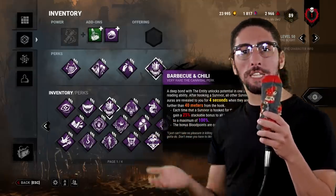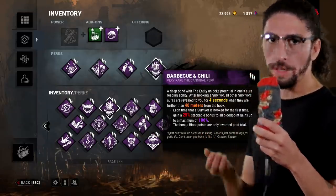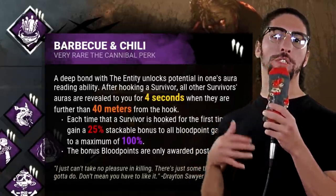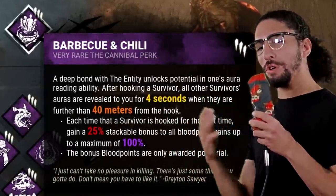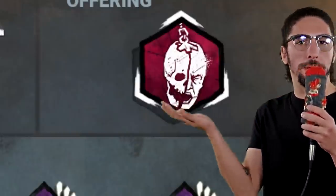And then for the last perk, you can do anything you want. I need blood points. And it also gives aura reading. So that's why we're using barbecue and chili. I get extra blood points so I can get other perks so that I can do other builds for you guys. And also it gives me aura reading for across the map. We also have the Ebony Mori.